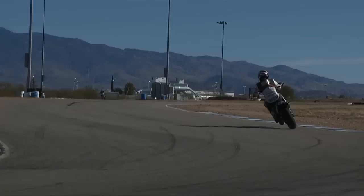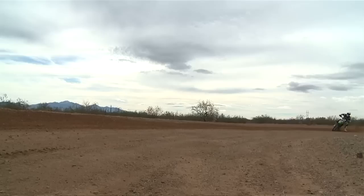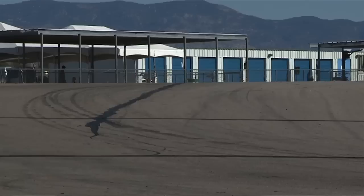Well, I come from a dirt track background, so sliding around on the dirt was natural to me. And I got on the pavement on my SuperMoto bike and just felt the consistency of the pavement and just loved it. You could slide it wherever you wanted and it'd be the same. It's not like it's a blue groove here and then it's loose dirt out here.